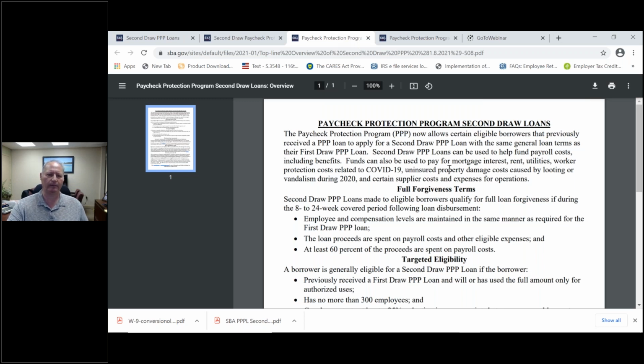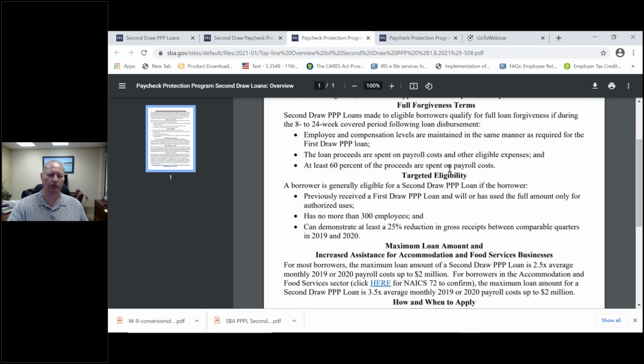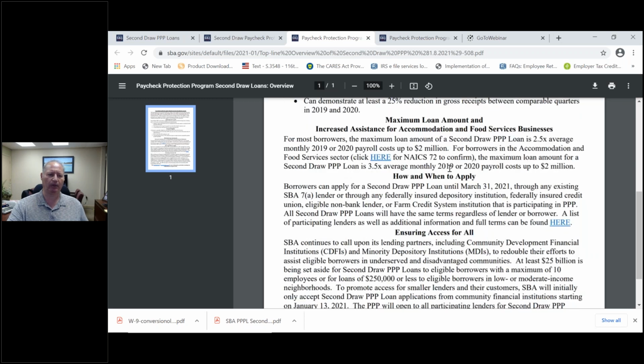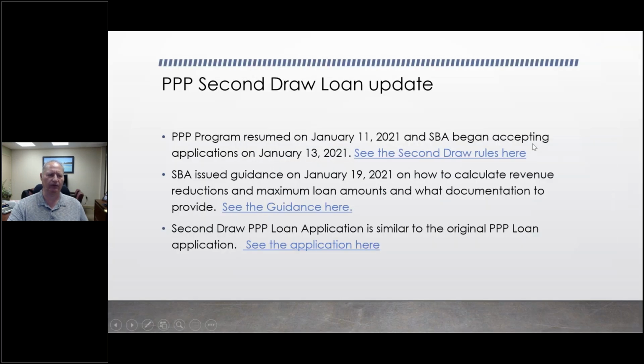On their website, they've got some basic information on what the terms are, the eligibility, the maximum loan, how and when to apply, and some comments about ensuring access for all. That's one thing that you could read. It's a 1-page read, so it's fairly easy.